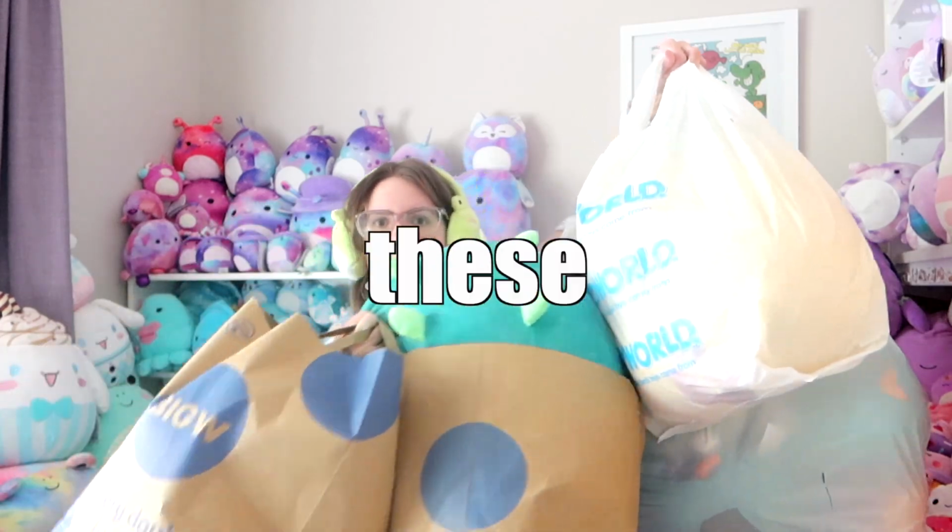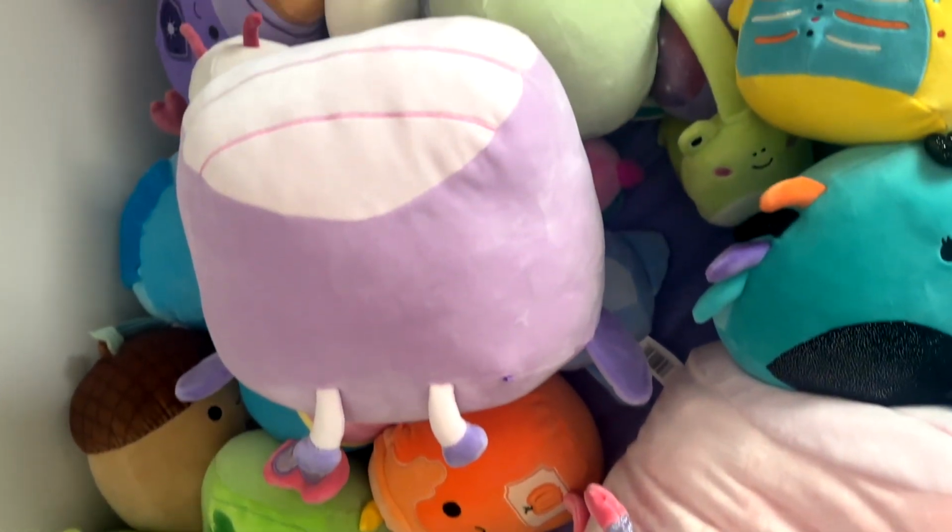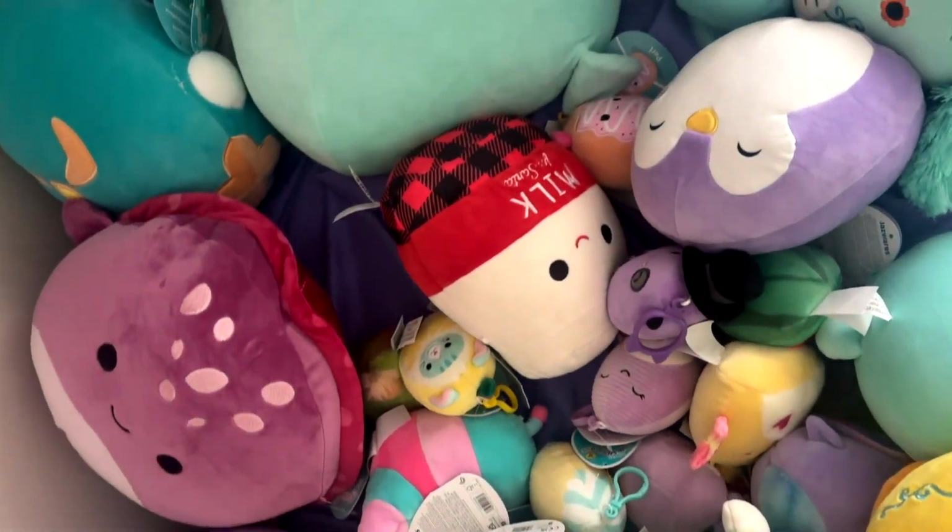Can't even fit all these bags in the thumbnail. Hello! So today I have an extremely huge Squishmallow haul for you. This morning I went and got every single Squishmallow I have bought since my last Squishmallow video and put them on my bed. There are over 60 Squishmallows. That's a lot. Even for me.